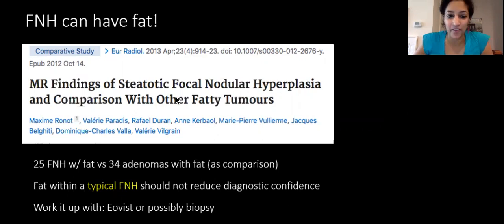So this was from the French group in European Radiology. They compared resected FNHs with fat compared to adenomas with fat. And their conclusion was that fat within a typical FNH should not reduce your diagnostic confidence that this is an FNH. So if you think that it's an FNH, but it happens to have some fat in it, don't reduce your diagnostic confidence, and you can work it up either with an Eovist or possibly a biopsy. And as Steve said, all rules are not absolutes. Yes. So don't forget that some FNHs can have fat.